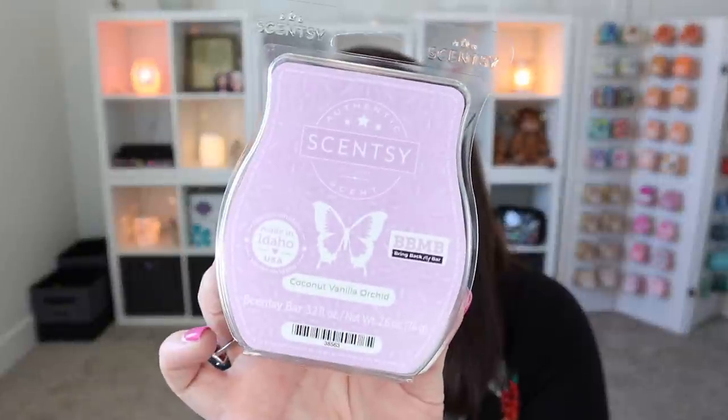So Coconut Vanilla Orchid is one of those. Really, really pretty. I remember this one. Like I said, I think when it was around, Scentsy Club wasn't a thing, but I remember really liking it. Yeah, it's so good. It's vanilla. You get that tropical floral that comes through, and then the coconut adds to it. It's so pretty. Coconut Vanilla Orchid: orange zest, coconut milk, and silky vanilla orchid. I would agree. Oh, it's so pretty.